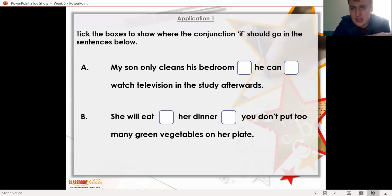And where should the if go? We've got two options in each sentence. Okay. My son only cleans his bedroom. He can watch television in the study afterwards. So is it my son only cleans his bedroom if he can watch television in the study afterwards? Or my son only cleans his bedroom, he can if watch television in the study afterwards? Which one sounds better? And then for B, she will eat if her dinner, you don't put too many green vegetables on her plate? Or is it she will eat her dinner if you don't put too many green vegetables on her plate? Again, which one makes more sense?